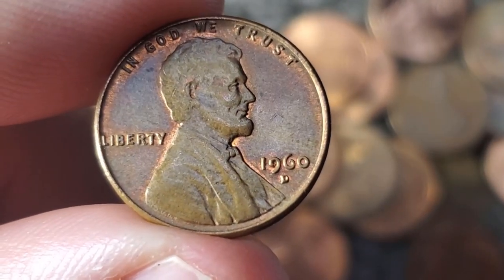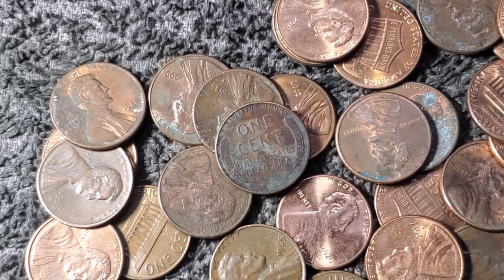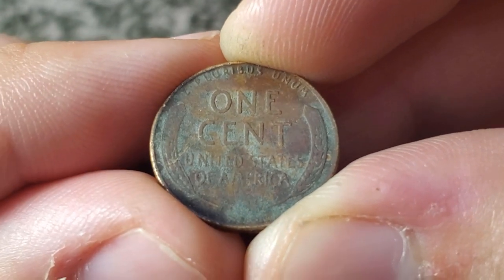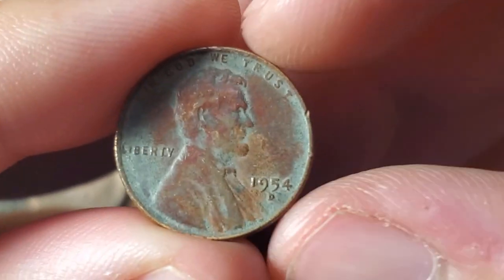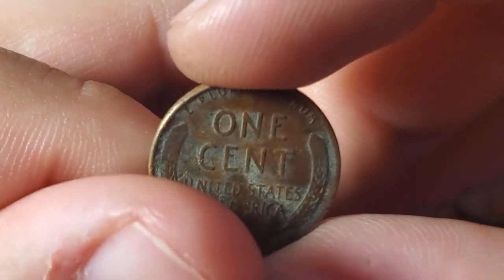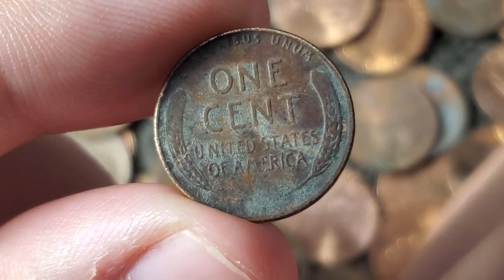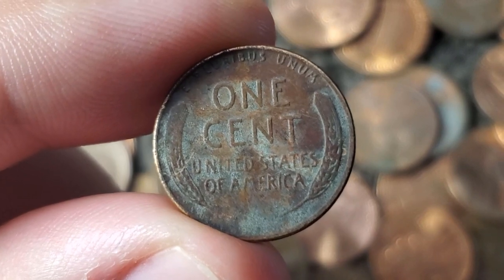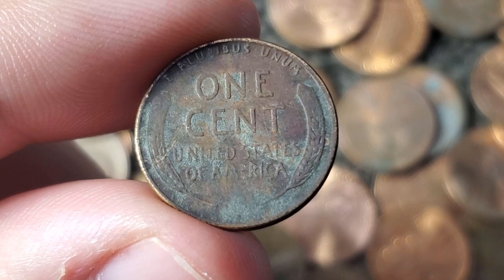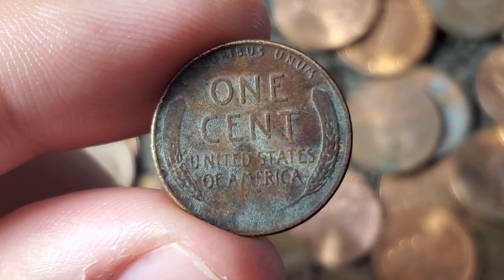Let's keep on digging. So I'm on roll number 22 and finally got another wheat penny. The last wheat penny I found was in roll 7, so man, this is a pretty slow box. 22 rolls in and only 3 wheat pennies, 54 Denver. Hopefully the box picks up a little bit, but yeah, 3 wheat pennies in 22 rolls is pretty slow. At least for me personally, I normally get 10 to 12 wheat pennies a box, so hopefully the rolls pick up a little bit. Let's keep on digging.